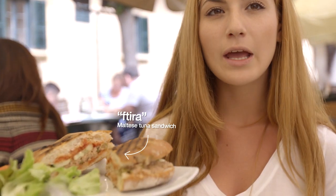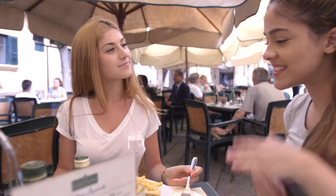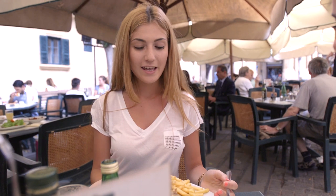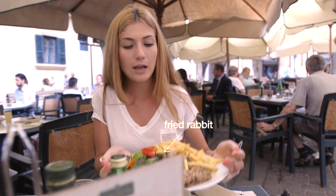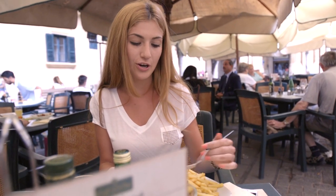Made with tuna, and also large ones, which is like a pizza and filled with whatever you'd like. So what is this? This is another Maltese traditional plate. Yes. It is a fried rabbit with onions and so on, and with other fresh herbs.